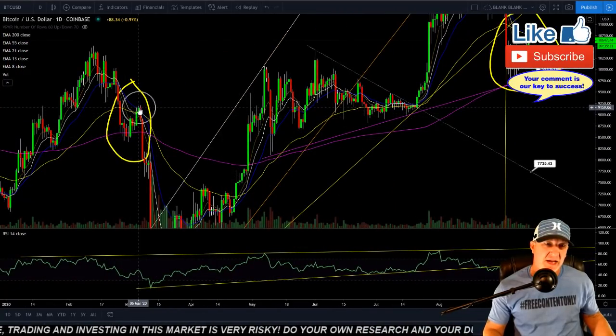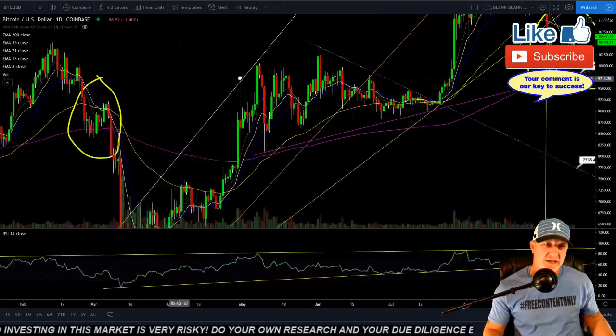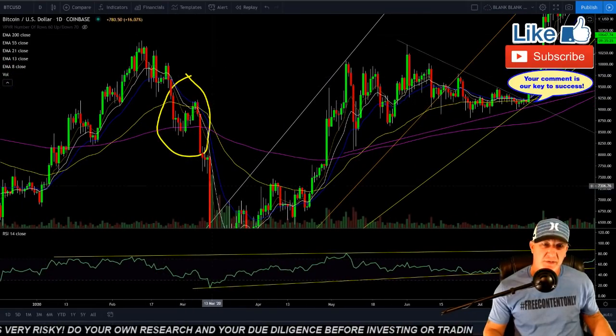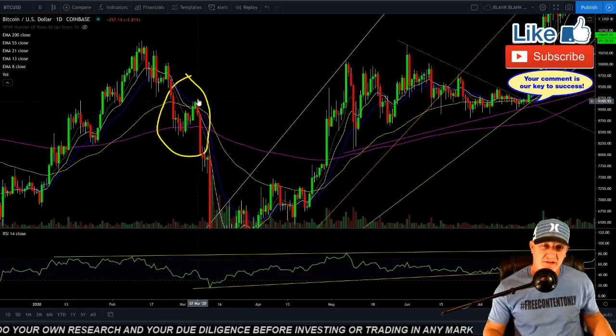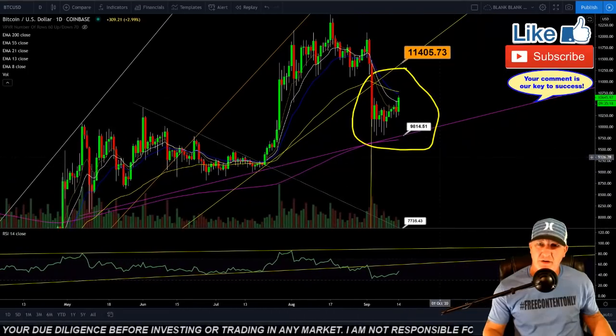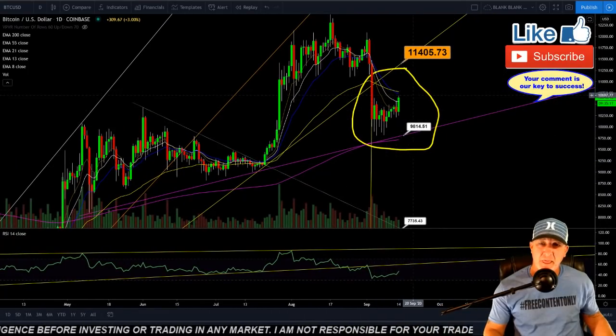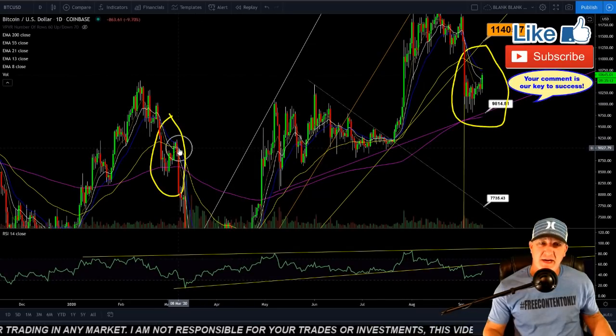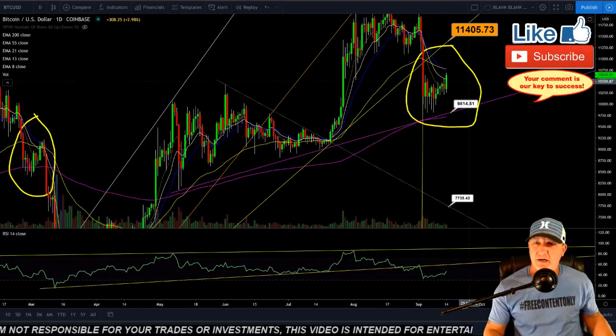We came up and we actually poked through the 200 EMA, which is the pink trend line here. We poked above it just a little bit before the crash. As you can see, this was a loop here. Let's look at what's going on over here. Same thing. Actually, the difference is our 200 EMA has actually already crossed below the 55 EMA right here.